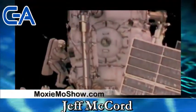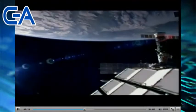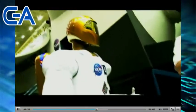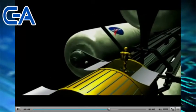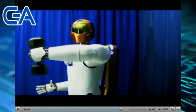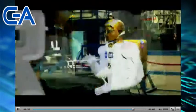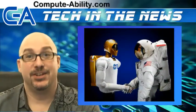Astronauts live and work in space, where tasks aboard the International Space Station can be time-consuming and dangerous. Who will we turn to? NASA, in cooperation with General Motors, presents a Johnson Space Center production, the first robotic crew member in space, Robonaut 2. It travels to the space station this fall to give NASA a deeper understanding of human-robotic cooperation. Help is on the way. R2, coming to a space station near you.